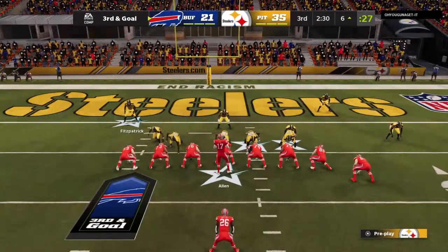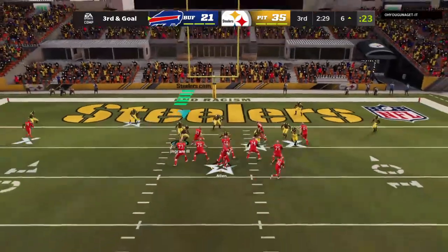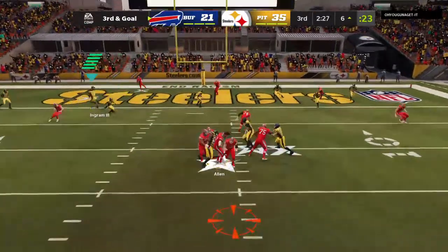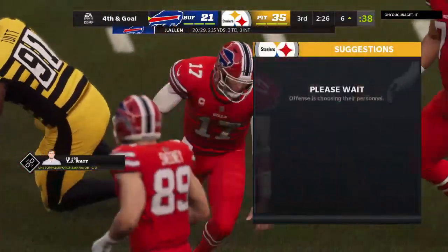Third down all day long. Can they convert another here on 3rd and goal? Now Allen, to the goal line, but it's incomplete.